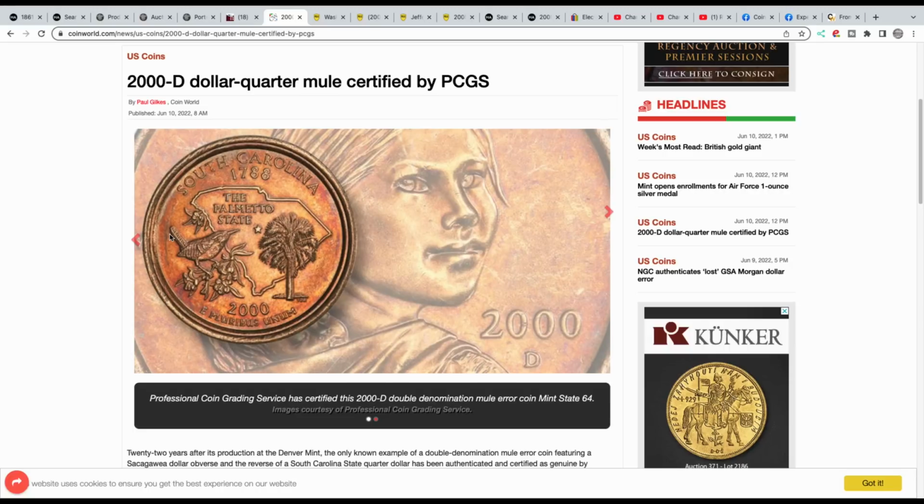So you might send in a double die, and since it's not listed on their site and you didn't submit it under the mint error tier, and you have to submit it under the mint error tier, if you don't do that, they're going to send it back just graded. Unfortunately, that's how it works. So you have to make sure you go through the due process here, because there is a process when you find something new.